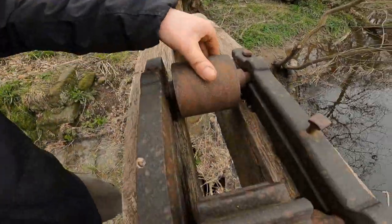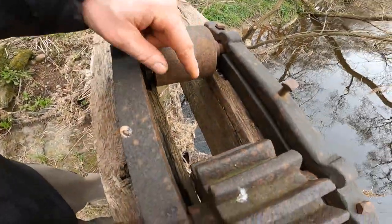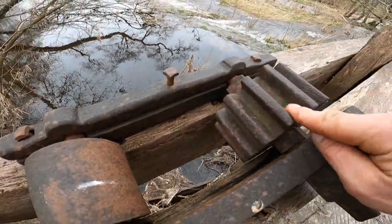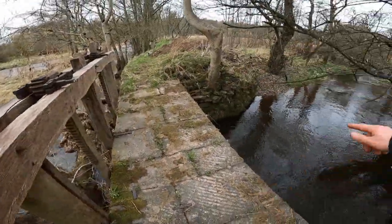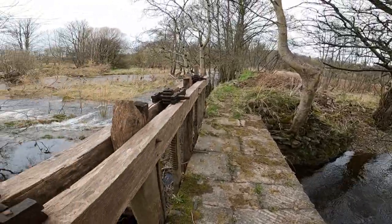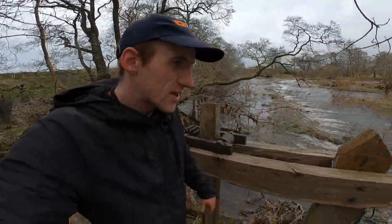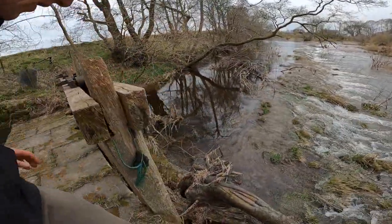Look at this one, there's a roller there which must have run on the back of the wooden bit. Sadly on this one, the wooden bit's fallen off. That's maybe it we saw in the water. But wow, what a scene here. No wonder the water's so deep going down that way. When you see it like this, it's crazy.